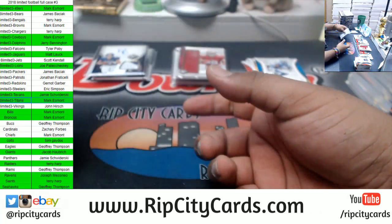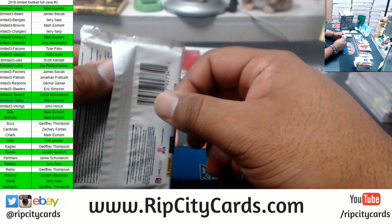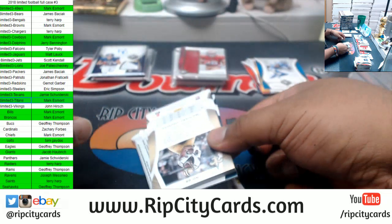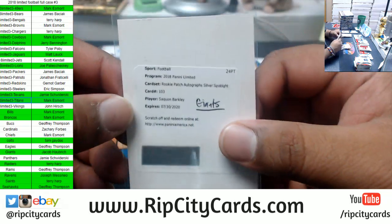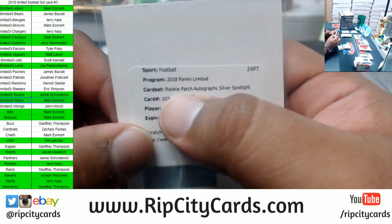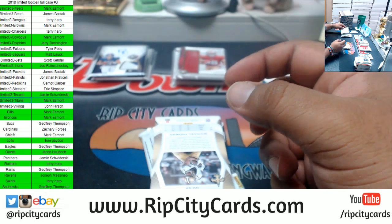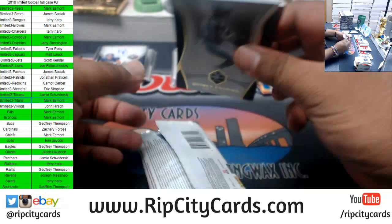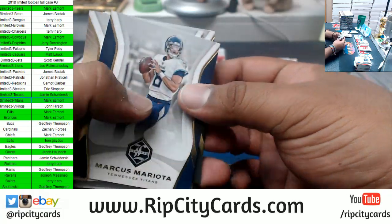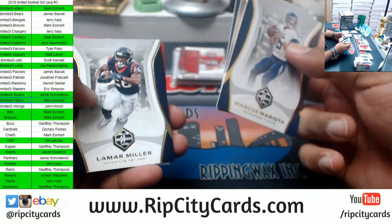There you go, Jake. And to thank me, you should buy the Giants and full case number 4. No, that is definitely an RPA, John. I guess I didn't read it out to you. But as you can see there, rookie patch autograph, silver spotlight. Well, Jake, if you really want to thank me, buy the Giants and limited number 4, and 5, 6, and 7 while you're at it, since you're so lucky.